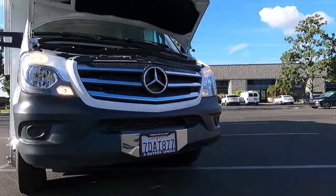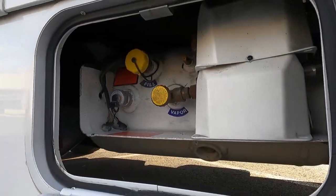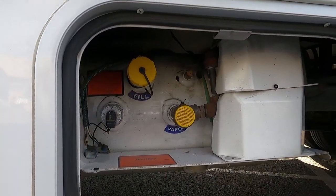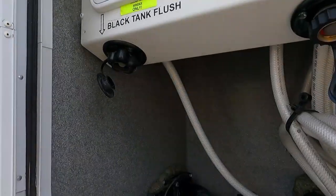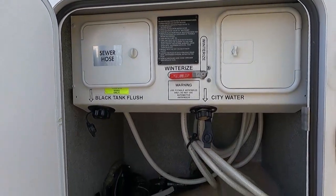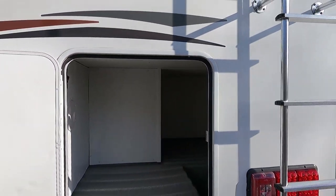Take a close look at the body line. There's no collision damage on this. No dents, no scratches. That's your propane tank. That's fuel for the generator and cooking and heating. Easy access. You drive the RV to the propane fueling place, and they'll fill it up for you, no problem. That's your sewer connections. Remember, this has a black tank flush, city water connections. You can hook it up and camp for months at a time and never have to mess with anything if it's hooked up to a full hookup campground site. That's your giant storage compartment.